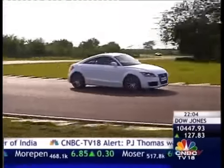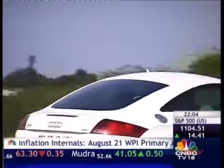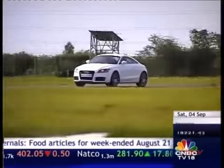In terms of handling, the Audi TT does suffer with a lot of mid-corner understeer. As you turn in, the front of the car just struggles to bite, and you wait, now you can get on the power. You really struggle to get the nose of the car into the apex as well as you can with the Mercedes, for example.